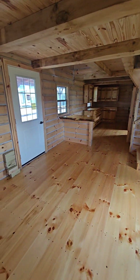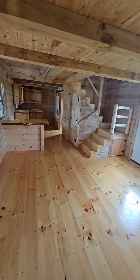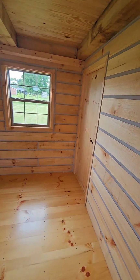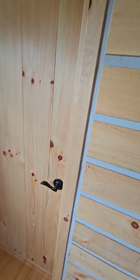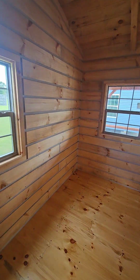Good to see you. So this one here, this is the big baby. This is Big Bertha. Big Bertha, baby. She's got a bedroom downstairs. Okay. Got a bedroom downstairs.